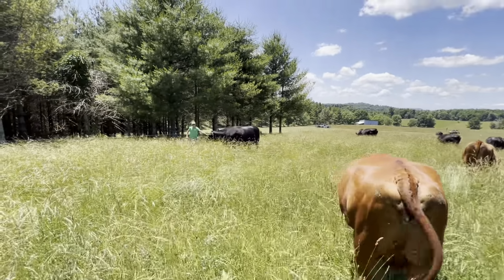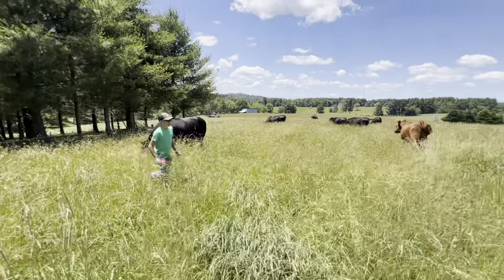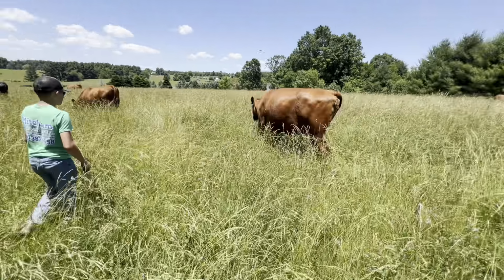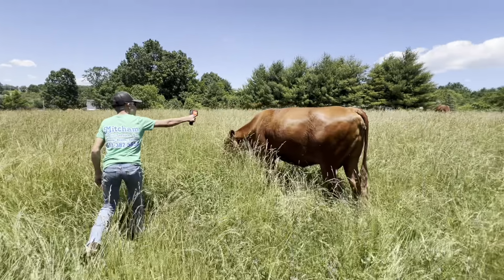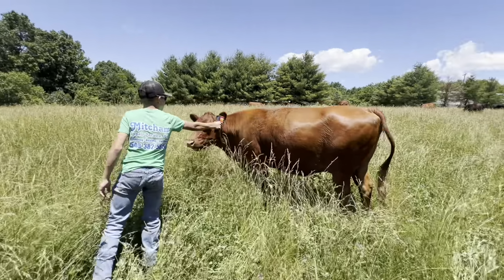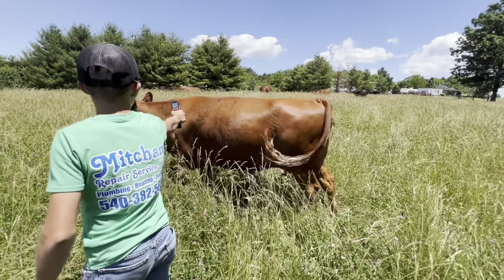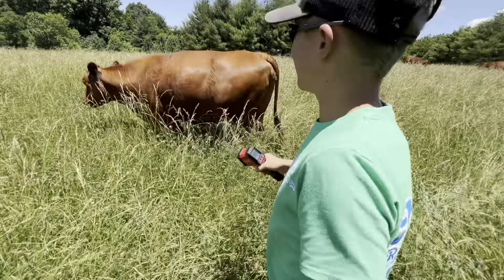Oh yeah, here's another thing we were curious about. Bentley's trying to take some temperatures of the black cattle versus the red ones. We found out with that temperature gun though, reflections can kind of mess with it. We'll see what we come up with here. What's that showing? Around 99? Yeah. Let's find a black one.